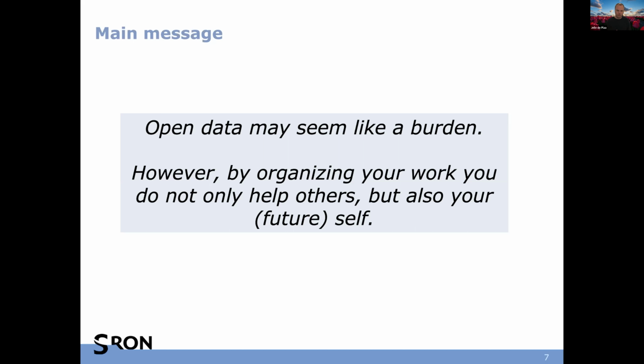Tomorrow, by the way, we have a workshop on software development workflows, and we have 20 participants for our workshop. So people are really interested in improving the way they work. And that's a good entrance to making people more enthusiastic to move towards open data.